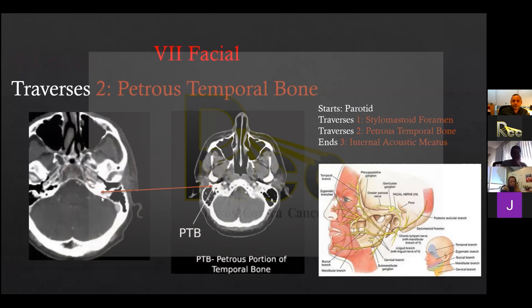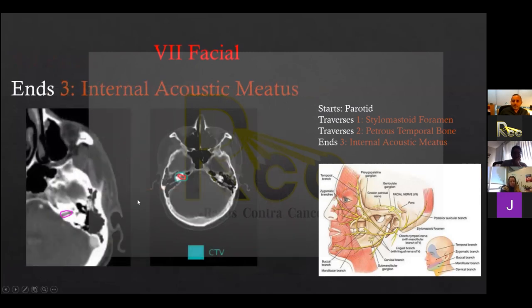So when you start coming into that petrous temporal bone, this is the medial aspect of the mastoid air cells, which is what you are going to cover in your CTVs. And then you're going to go up and cover, looping it inside, all the way into the IAC. So here you can see here's your cochlea, here's the IAC. So you're basically covering all the way up to the internal acoustic meatus in these patients. So you're going to treat all of this in these patients.